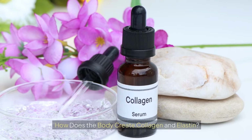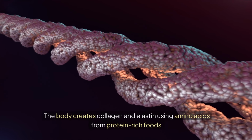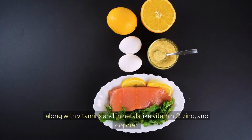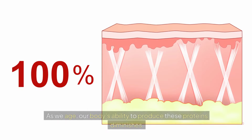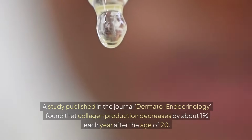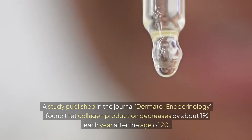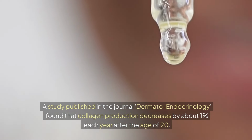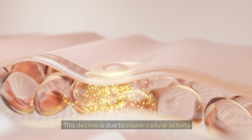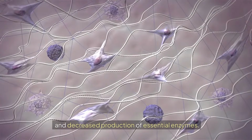How does the body create collagen and elastin? The body creates collagen and elastin using amino acids from protein-rich foods, along with vitamins and minerals like vitamin C, zinc, and copper. As we age, our body's ability to produce these proteins diminishes. A study published in the journal Dermatoendocrinology found that collagen production decreases by about 1% each year after the age of 20. This decline is due to slower cellular activity and decreased production of essential enzymes.